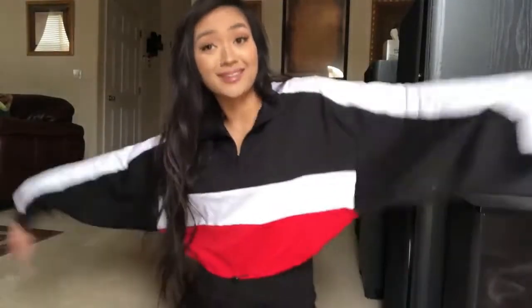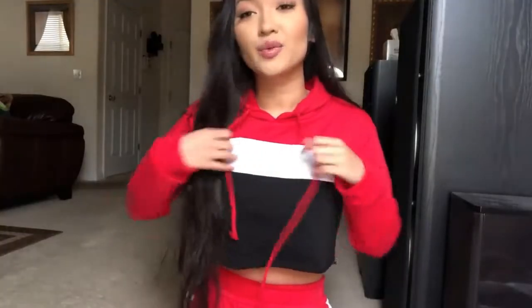We're gonna need to scoot over. I don't know why I'm so close to that. So I got this in a large, and a medium would have fit perfectly, but again, your girl likes it oversized. These next two items come in a set, which I am such a big fan of.